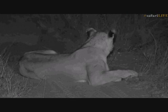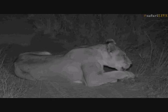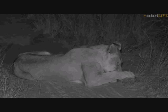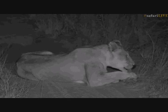But this is when the lions are in their prime, in the darkness. They aren't known as the ghosts of the darkness for nothing. They truly are, especially with the way that they're able to move so quietly. But it has been a beautiful afternoon out here in the bush, spending time with all sorts of feline friends today.